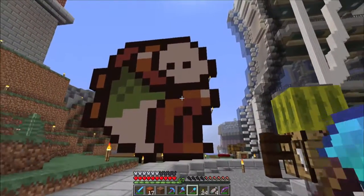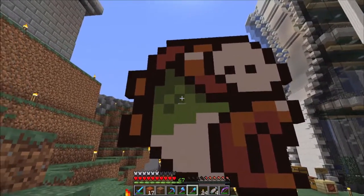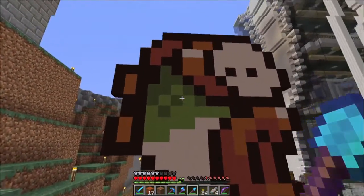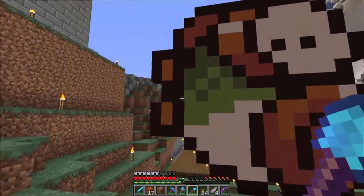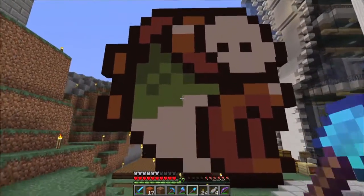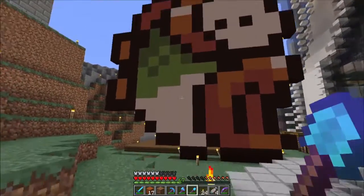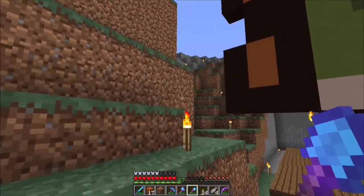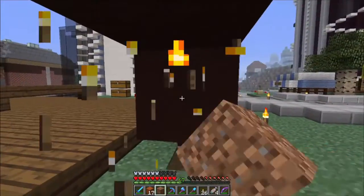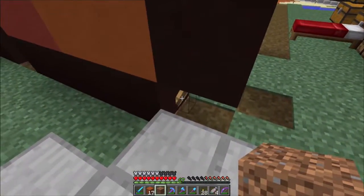Okay, well, there he is. Yeah? All right. Right here on the source image I'm using for reference, the actual sprite has a third shade of green right in this region right here. Of course, with stained clay, I only have lime and green, so I just kind of pixelated a little blend in between there. I feel like it works alright. It gives him a little bit of a fish scale texture, actually, if you ask me. So there's that. And yeah, let me just take some of these torches off. And our fish is going to be swimming. Well, or something.